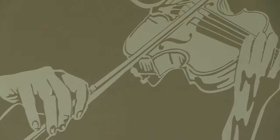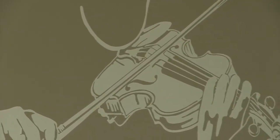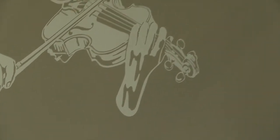We knew a lot about him as a person. We knew that he was a very accomplished violinist. He was one of the few freshman students offered a spot in the Rutgers Symphony. So we knew he had a strong background in music, a strong background as a violinist.